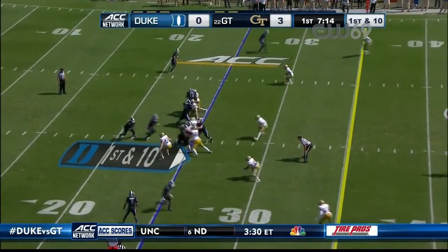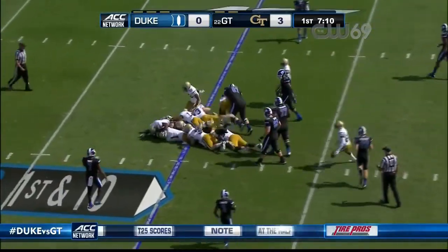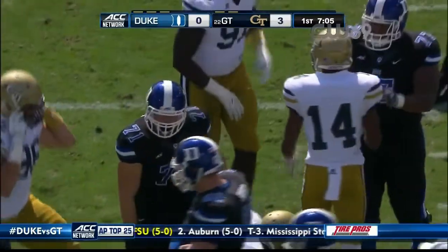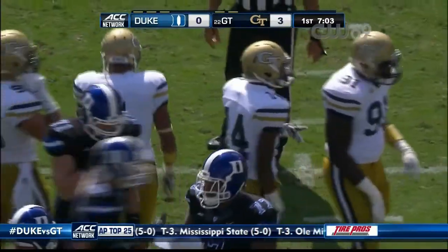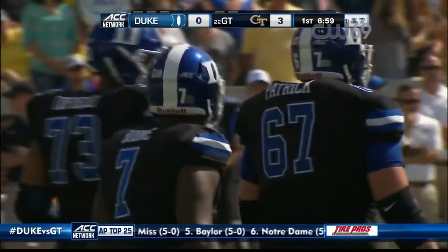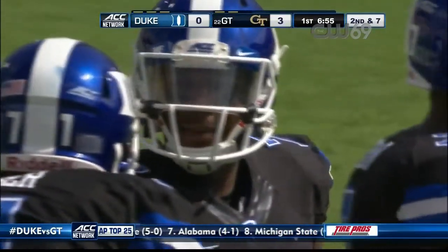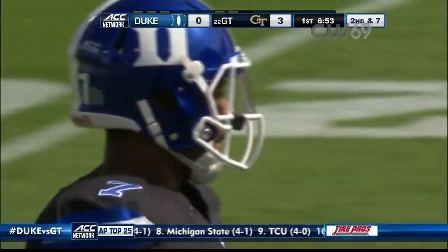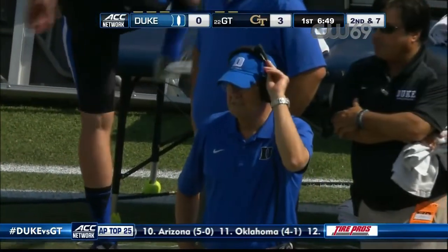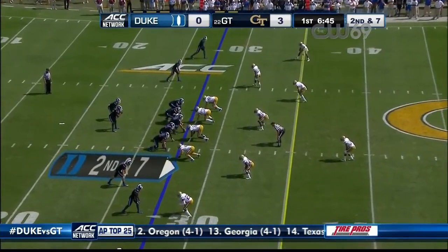First down, Duke. This is Wilson, and he's met by a whole host of swarming Yellow Jackets. I think it's going to be imperative for Duke to have some semblance of a running game today, not throw everything on top of Anthony Boone. Boone very capable. We talked about his 14-1 record. In fact, the first loss he's had in a regular season game as a starter was 2 weekends ago at Miami. But Coach Cutcliffe wants him to have some semblance of a running game so he can get Crowder and Blakeney the ball on the outside.